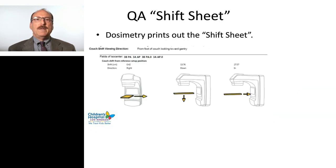After the plan is done and the absolute couch positions have been calculated and entered into the field parameters, this shift sheet is generated as a report within Eclipse and sent to the therapists. They use this to double-check the math that was used to get the couch values. They can alternatively go in the room, set the couch to the origin position, and press the Auto Go To button on the pendant and watch that the couch moves as described in this picture.